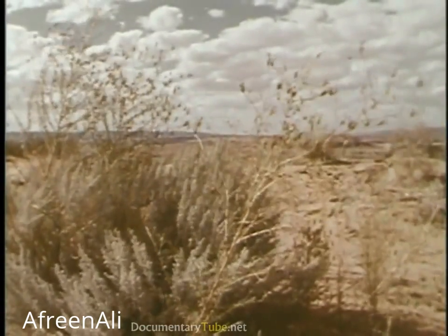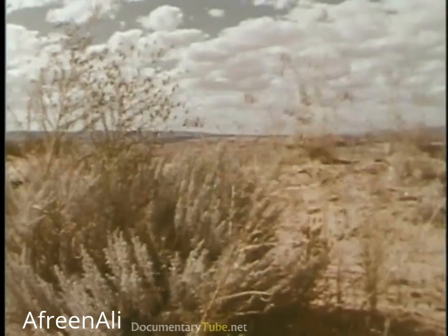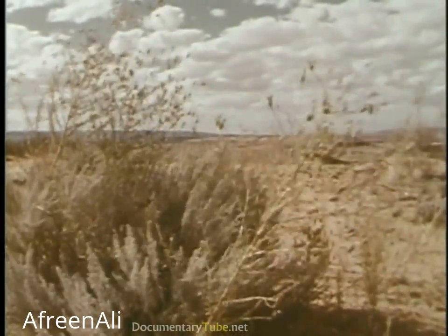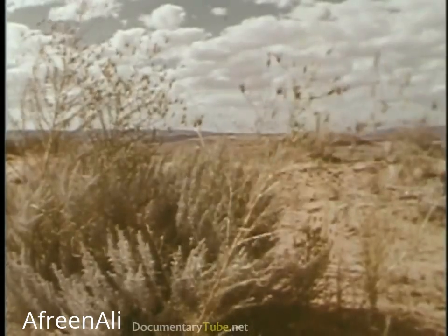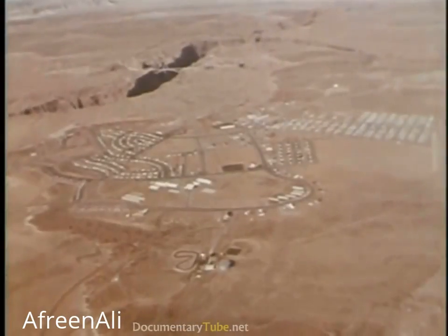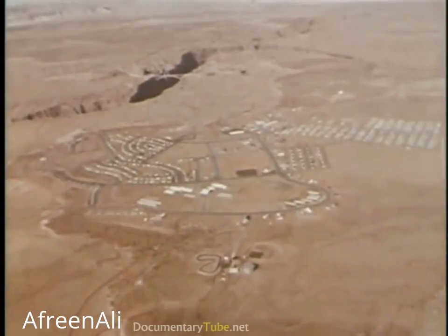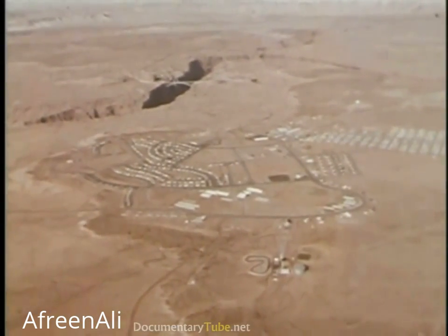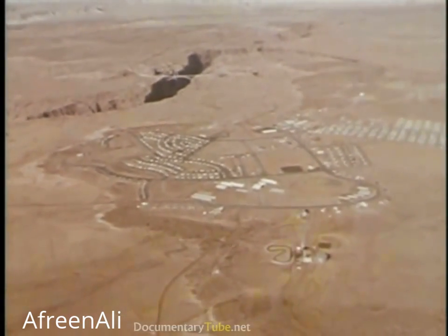A land of free-flowing wind, of the blackbrush, the sagebrush, and the dryland grass. A town has grown where none had stood before. A city shaped by the forces of nature, sustained by the efforts of man.